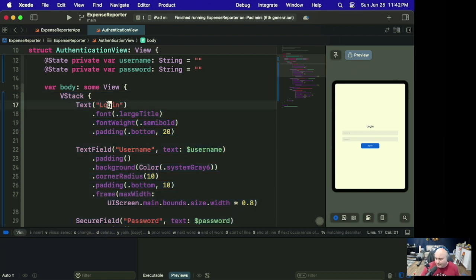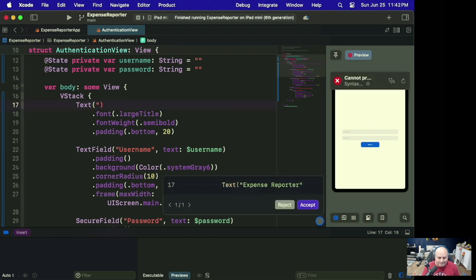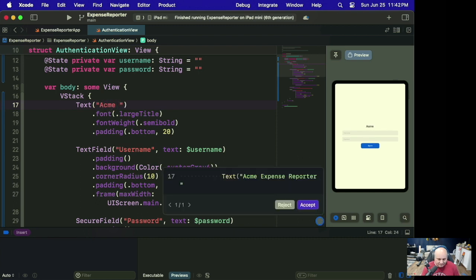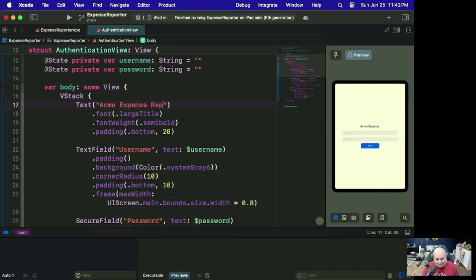But still, if you're just trying to learn, this is pretty badass. I have literally written zero lines of code yet tonight. It is writing all the code for me so far. We can just say, we'll put Acme, like a corporation or something, and we'll get an Acme logo to put in here. Expense report, something like that. We'll come up with a better name for this long term, but that works, right?